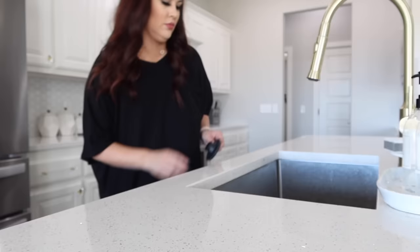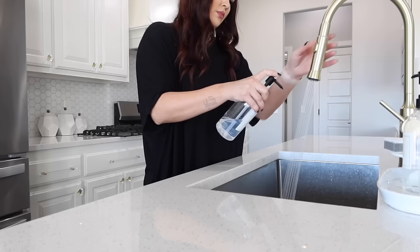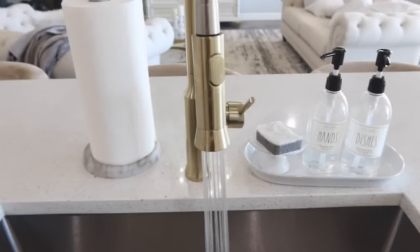But like I said, we were snowed in because of that big winter storm. So we did a lot of cooking and it got really dirty, and I went ahead and saved it so you guys could see how I clean it when things do need a good deep clean.